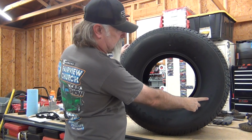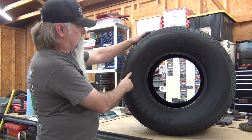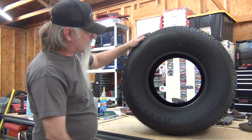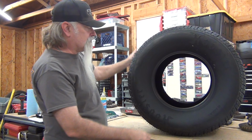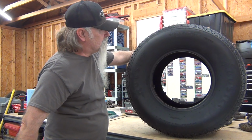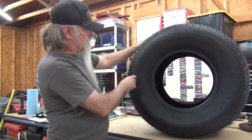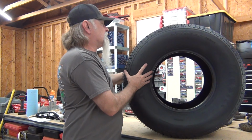This one is the 31x18.50-15, like we had discussed earlier, and it's their Pro Street Series. These tires are directional, as it shows here, so make sure you put those on correctly. Inside and outside of the tire look the same, so no matter which side you mount them on, you're good to go. I guess you could white letter this if you really wanted to, but you'd have to do it yourself. So anyway, these are the tires.